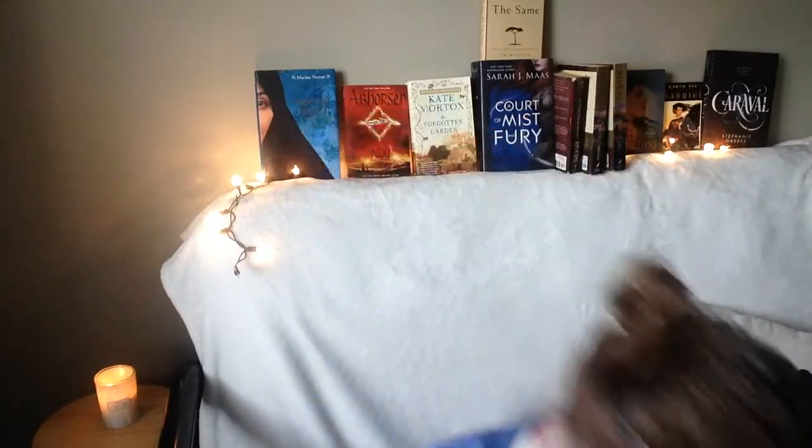So, question five. The colorful leaves are piling up on the ground. Show us a pile of fall colored spines. I have a whack load of books that are actually orange, red, yellow. I even have a gold one. Isn't that awesome? Ooh. I'm actually not gonna put that on display. That's just dangerous.